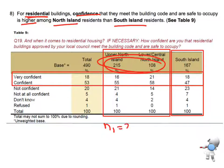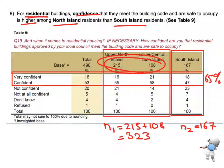So N1 is 215 plus 108, which is 323, and my second sample size N2 is 167. Okay, so there's my two sample sizes that I'm comparing, and now I need to look at the percentages. Okay, so we know that the South Island, I can add together the 18 plus the 47, and that gives me 65%. So that's one of the percentages.